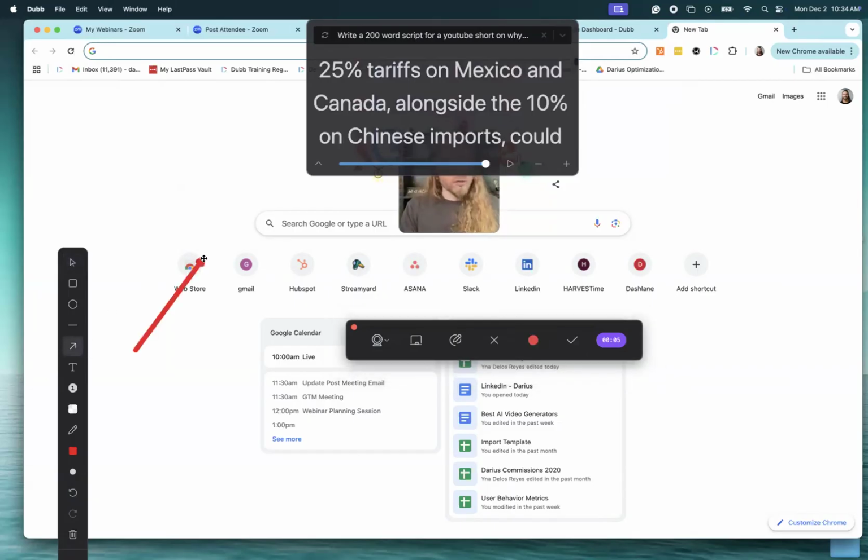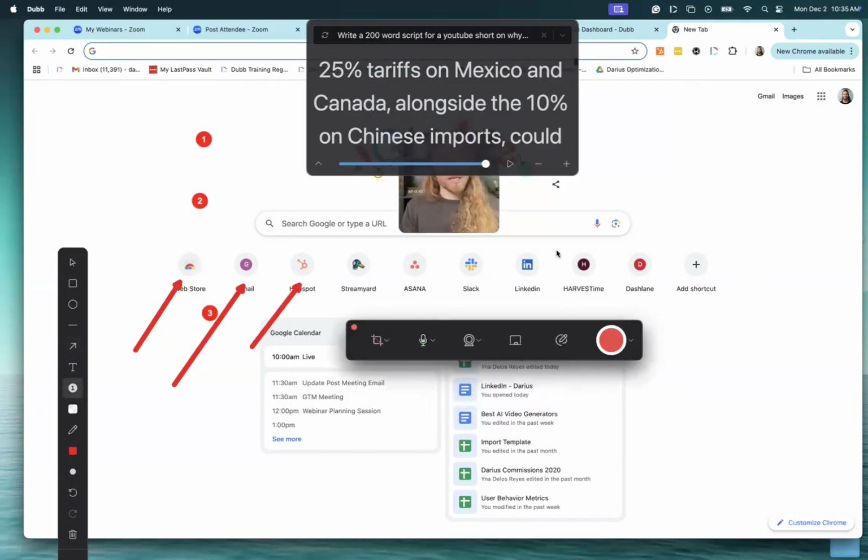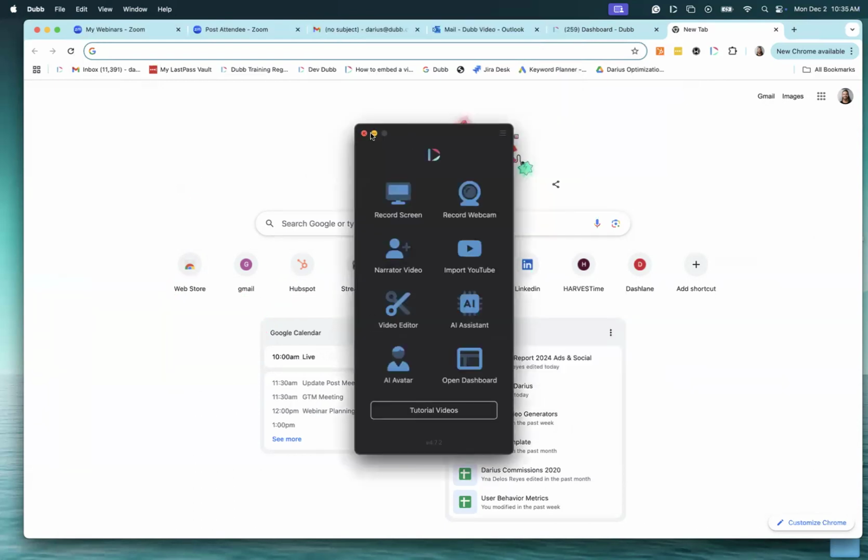I showed these earlier. These are the annotation tools. So you can click here, say, look at this, step 1, step 2, step 3. Maybe you guys have a PowerPoint presentation you want to take somebody through. Maybe it's how to navigate your website. Maybe you have a contract that's a little bit more complicated and you want to break it down and show them all the value they provide. There's literally 1,000 different applications for when it's a good idea to show your screen.